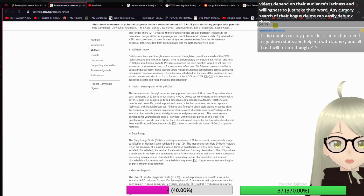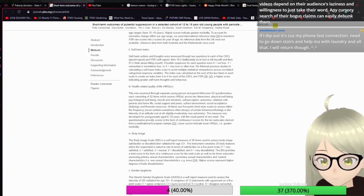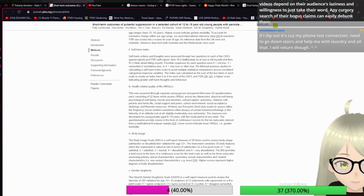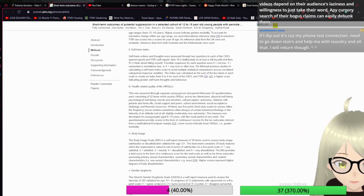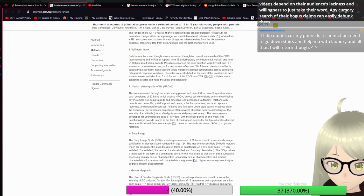The measure was developed for young people aged 18, with a recall period of 1 week. The questionnaires provide scores in the form of continuous T-scores for the 10 subscales derived from a multinational European sample. Lower scores indicate lower HRQOL, a greater morbidity.